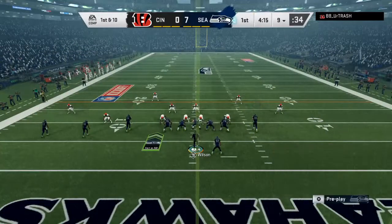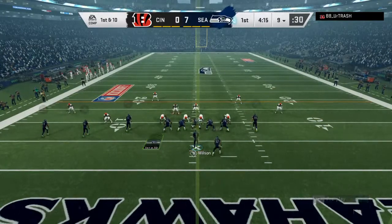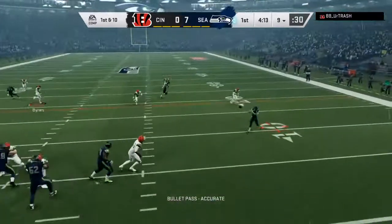Let's go double count right here, double count. Check 13, check 13. On first down, Wilson.